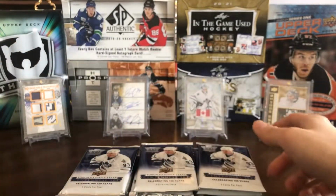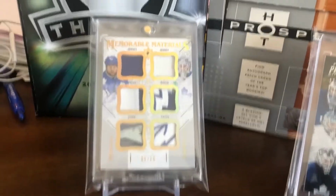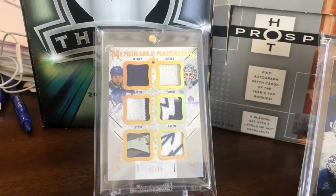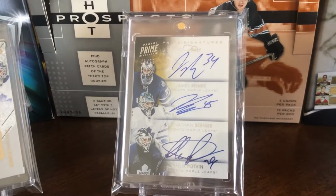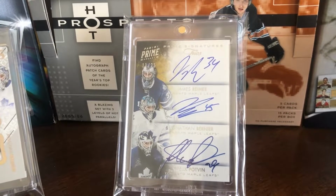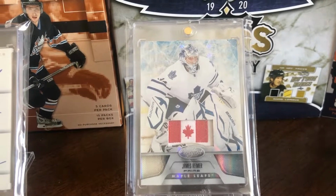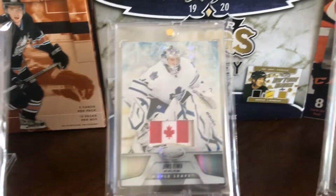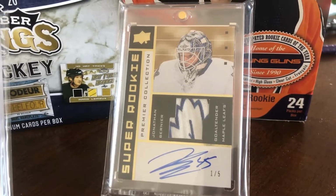But anyways, let's begin. So as for the cards in the background, we are trying to channel some Leaf luck here. We've got a Kessel Bernier Ultimate bunch of memorabilia there at a 15. We've got a Panini Prime triple auto of Reimer, Potvin, and Bernier. We've got a James Reimer 1 of 1 Canada tag from Certified. And we've got a Super Rookie Retro Patch 1 of 5 of Jonathan Bernier.